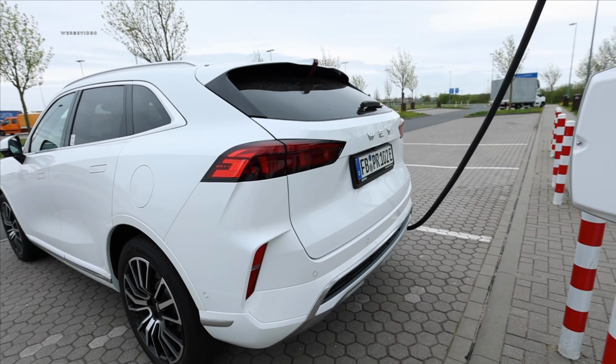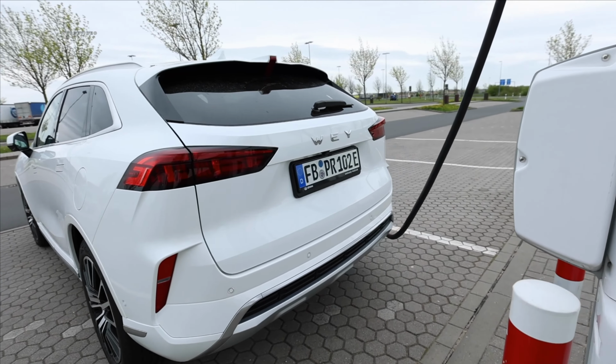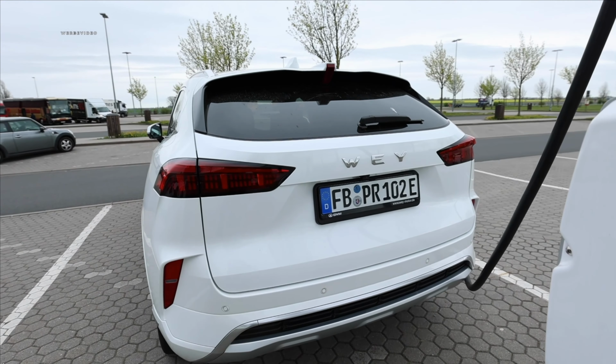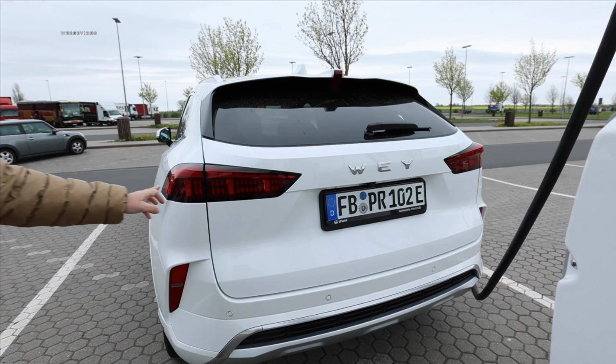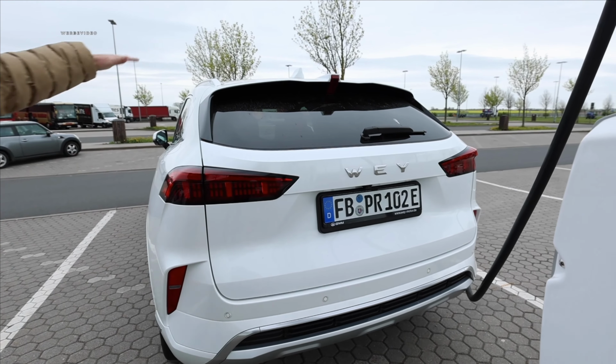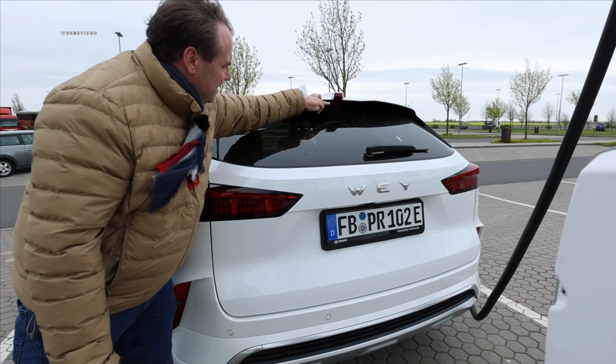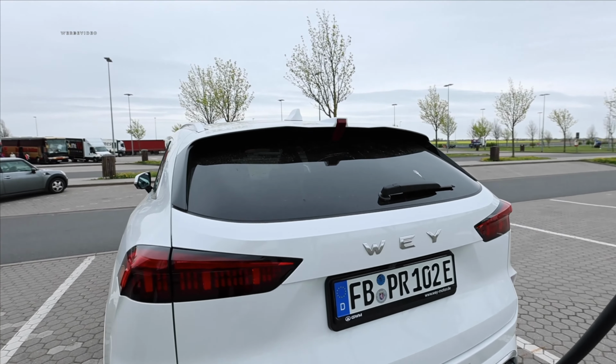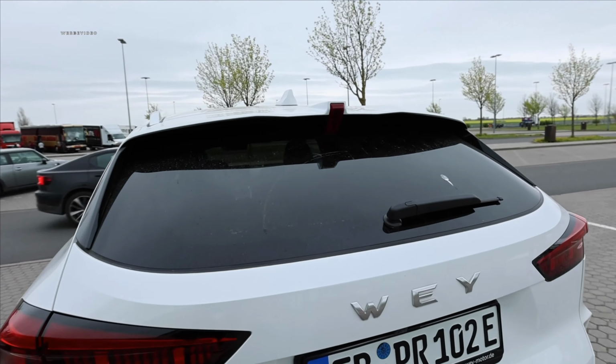No attempts at an Asian-inspired design here, but instead they've essentially leaned towards classic conservative values. Very nice here with the LED taillights, a lovely rear spoiler in my opinion, and a very well executed third brake light. Unfortunately, there's a shark fin above it, which I think could have perhaps been spared.